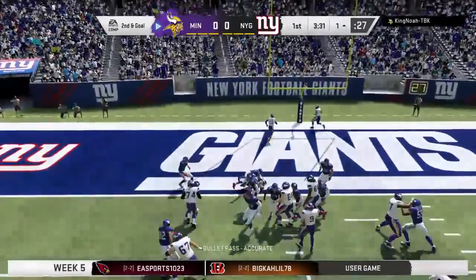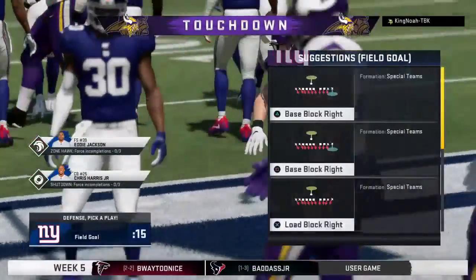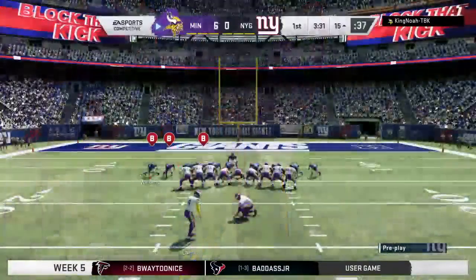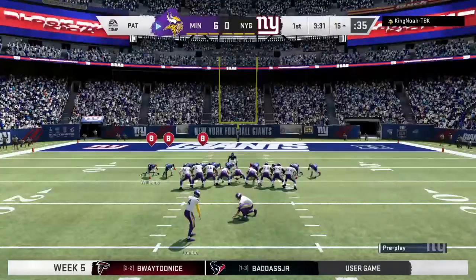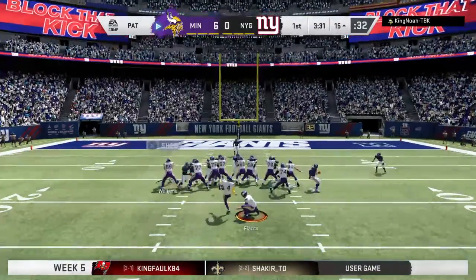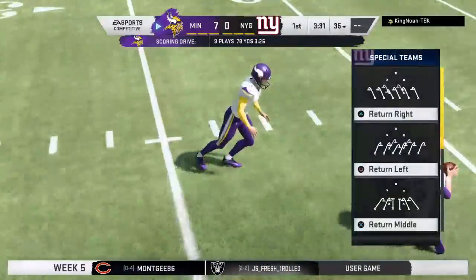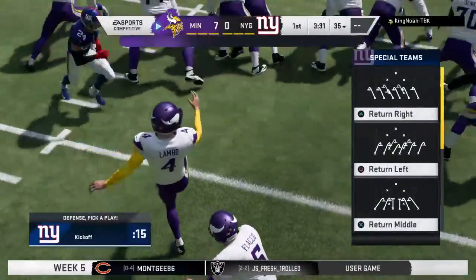Looking to throw again on second down. Breeze. And he will score. Touchdown, Vikings. George Kittle. His first touchdown on the year. And they are able to strike first here on their opening drive. Point after by Lambeau, up and good. And it's now a 7-0 game.